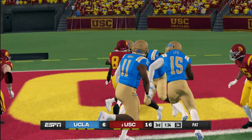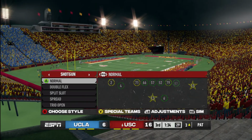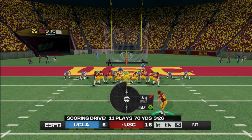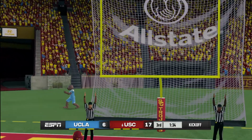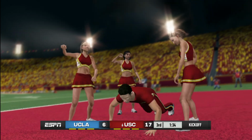Call by the coach there. Just give it to your main man anytime you're near the goal line. And he tacks on the extra point. So an 11 play, 76-yard drive, and that's good for a touchdown.